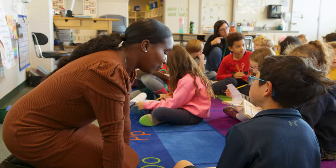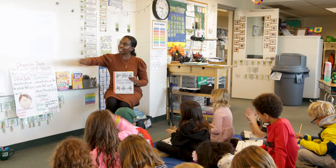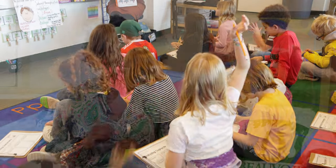What I love teaching most about literacy is that we don't have to spend time reading the entire passage of a book, but rather we can focus on short, selected pieces and allow students to engage in a text in rich and meaningful ways.